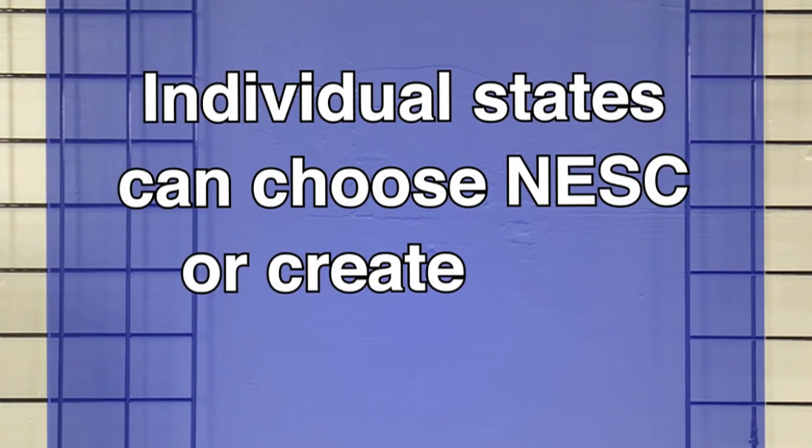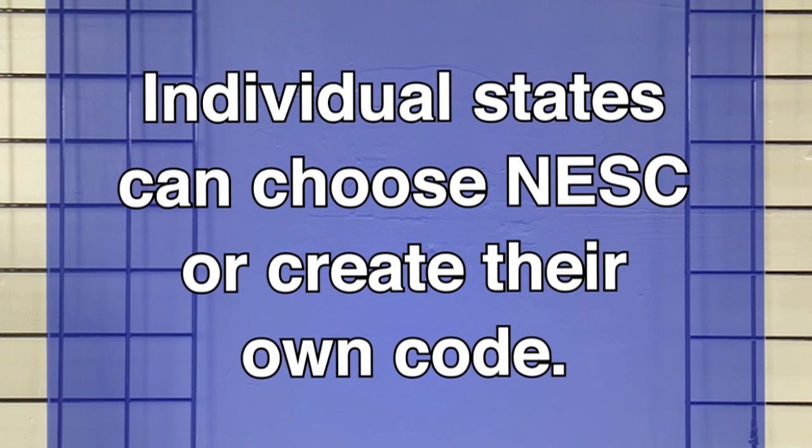Individual states have the option of adopting the National Electrical Safety Code, or they may create their own code. Many states adopt the NESC automatically. But those of you responsible for safety at utilities should check with your state to see what particular safety code they are using.